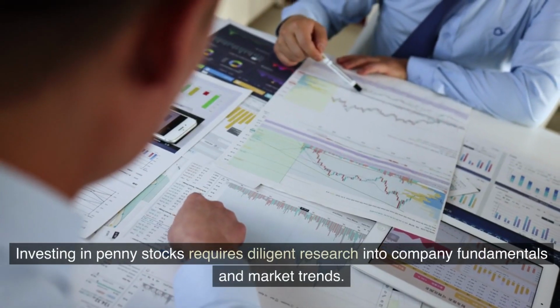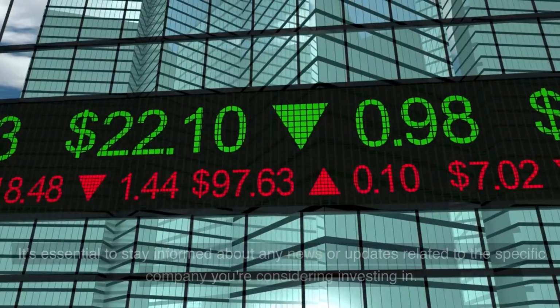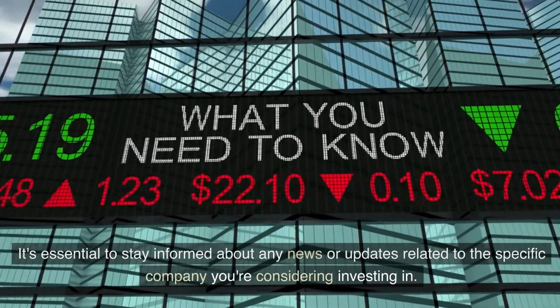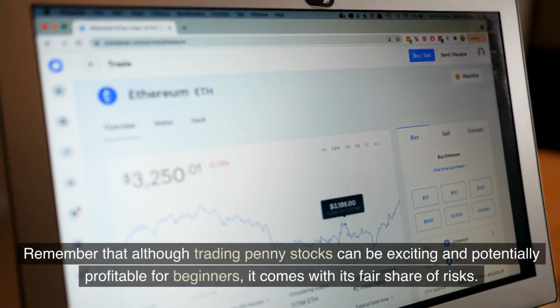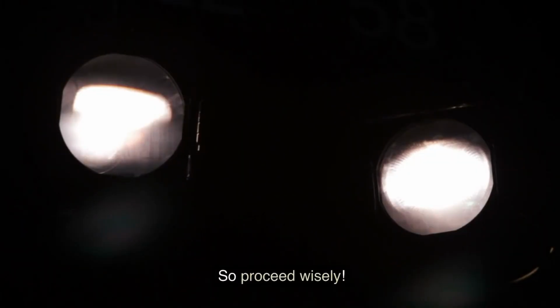Investing in penny stocks requires diligent research into company fundamentals and market trends. It's essential to stay informed about any news or updates related to the specific company you're considering investing in. Remember that although trading penny stocks can be exciting and potentially profitable for beginners, it comes with its fair share of risks. So proceed wisely.